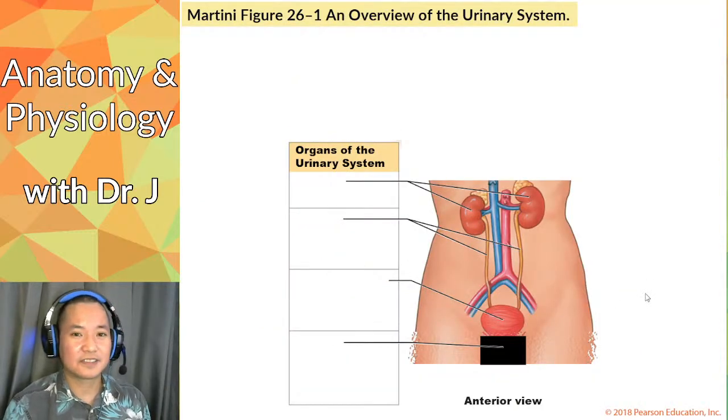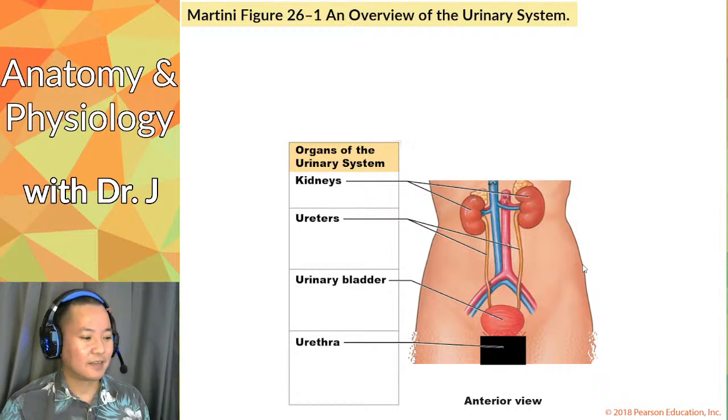Now here are the main organs of the urinary system, very easy. We have our kidneys, we have our ureters that lead from the kidneys to the urinary bladder, and then we have our urethra. Again, the urethra is differently shaped between the female and male body, but the kidneys, ureters, and urinary bladder are pretty much the same.